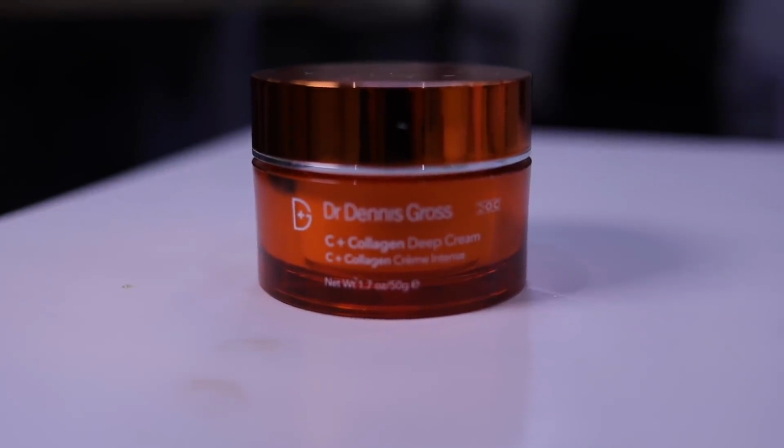Okay, so Dr. Dennis Gross. My next one is the C+ Collagen Deep Cream. It looks like that. Now this is totally empty. Oh, and it also has something grey on it. That's not attractive. I love Dennis Gross anyway, full stop. He doesn't really make a product I don't like. The C+ Collagen Deep Cream is slightly more nourishing for an older skin. The vitamin C is obviously a great range. It also has a serum.